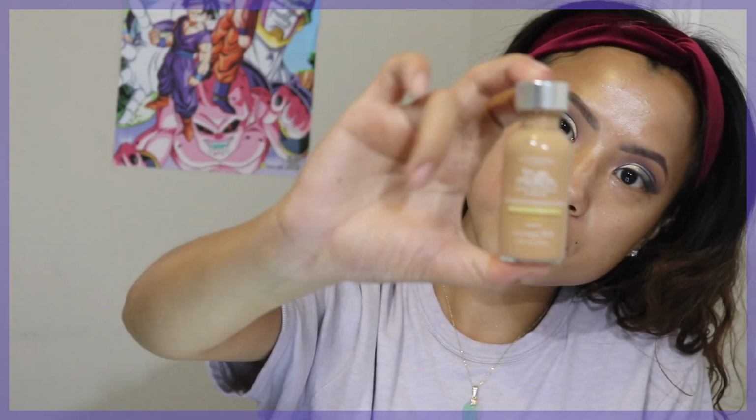Moving on to the face, I am using Physicians Formula Spotlight Primer for the first time. I really liked it, it's very illuminating. For my foundation, I am using L'Oreal True Match in W6, applying it with my hands, then blending it out with a beauty blender.